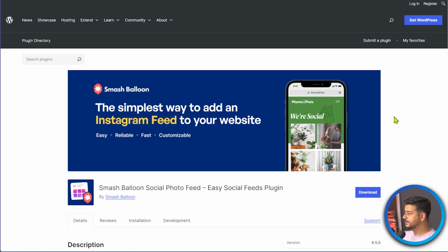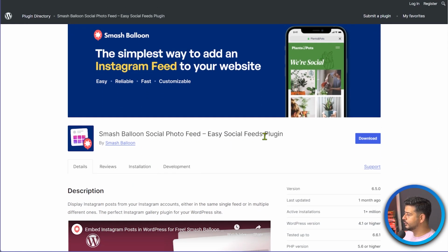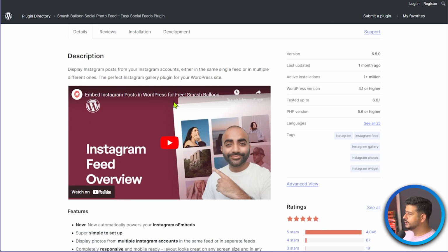So what you can do is build an Instagram wall of people who are using your products and embed it on your website. And you can do this by hashtag, by username, or by mentions, or all the other things. And the easiest way to do this on your site is by using this free plugin from Smash Balloon's social feed. So you can see Smash Balloon's social photo feed, and it allows you to create an Instagram feed and embed it on your website. This is a completely free plugin. You can use it on your website.